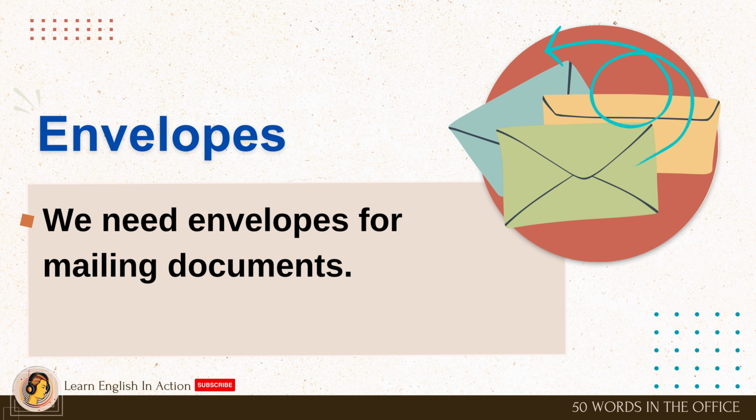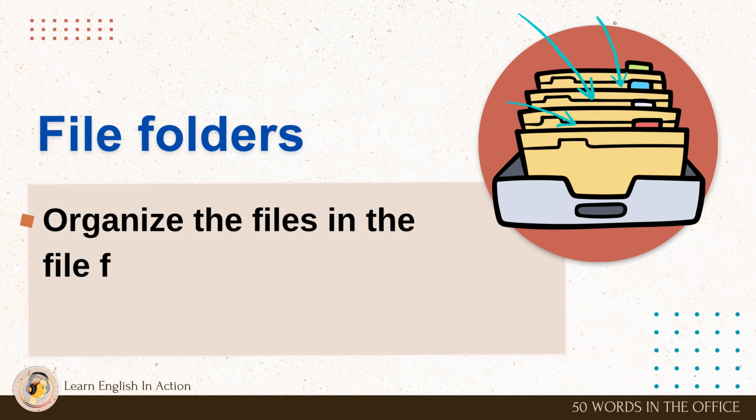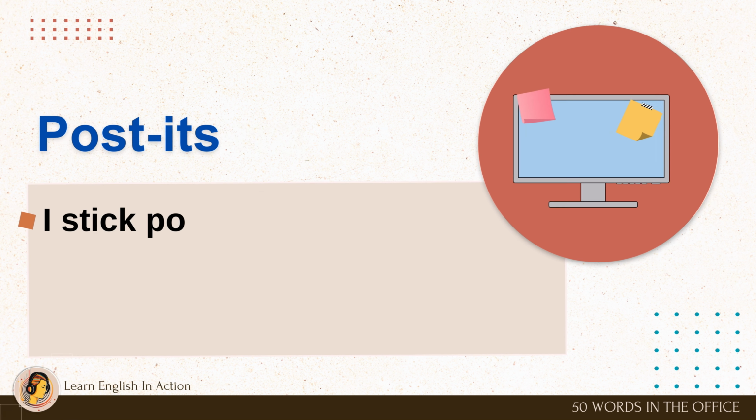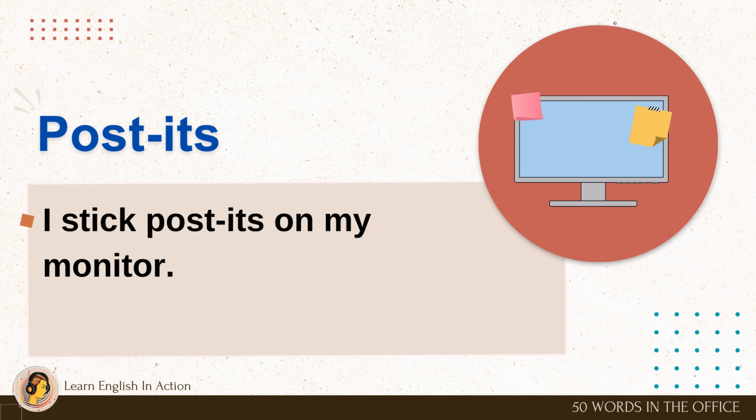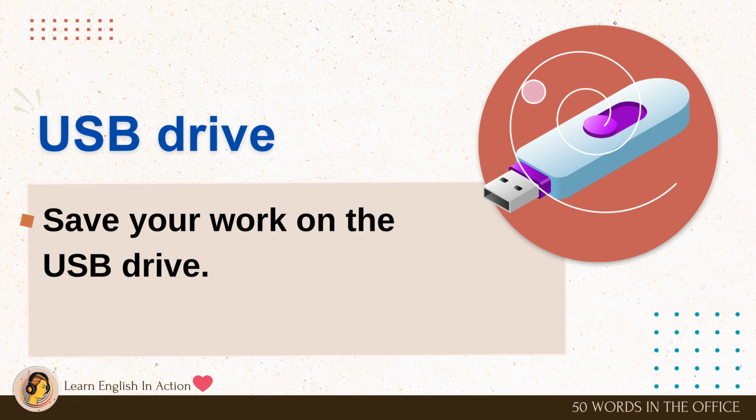Envelopes. We need envelopes for mailing documents. File folders. Organize the files in the file folders. Post-its. I stick post-its on my monitor. USB drive. Save your work on the USB drive.